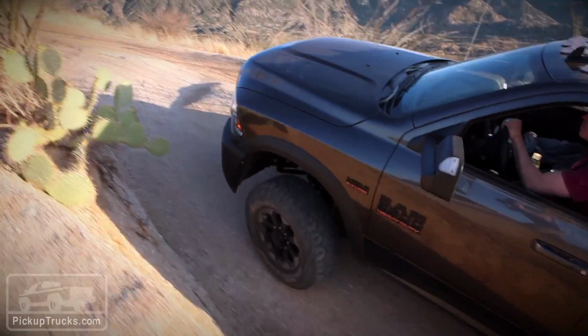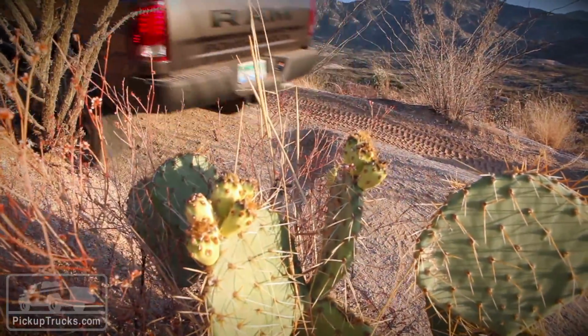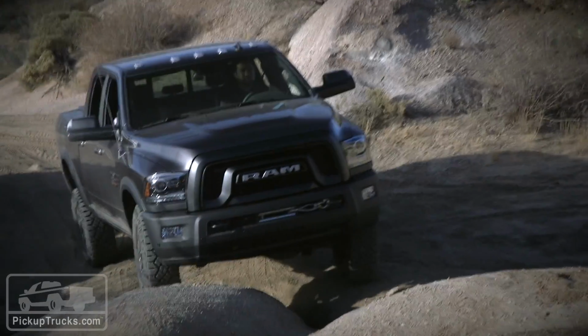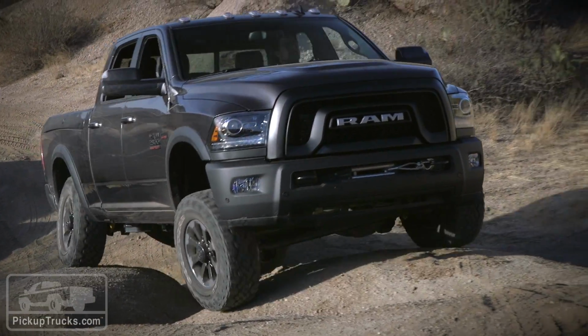You take off the table the locking differentials and the sway bar disconnect, but live axles, front and rear. And not only that, but on the front suspension, Ram has incorporated an AccuFlex lower control arm that allows that thing to twist and flex better than anything that we've had out here today.